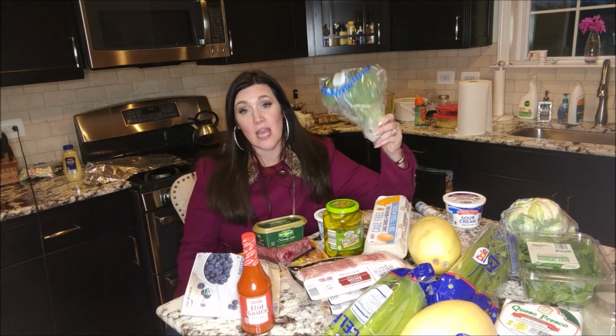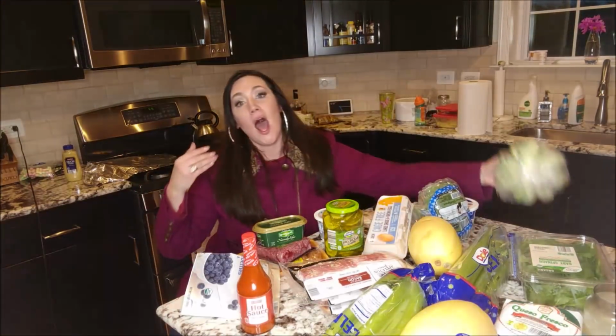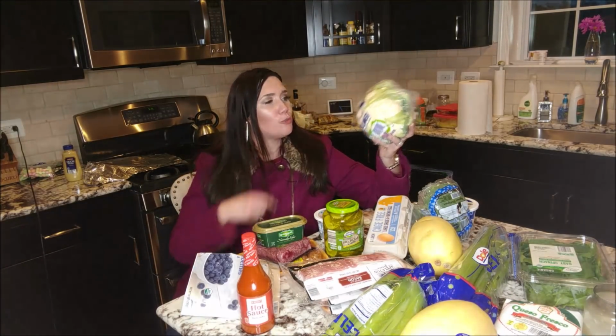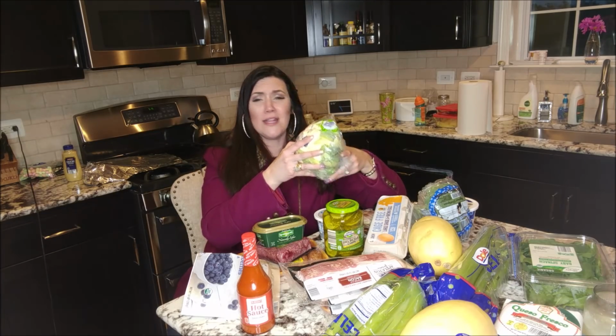Next, I got organic broccoli. My husband requested some to have with some ranch dipping. I got that for him, and I'd like to have it too. I love having cauliflower to dip. It's a great keto food. It's super, super easy. And let's see here, 1/6 of a head is 5 carbs.